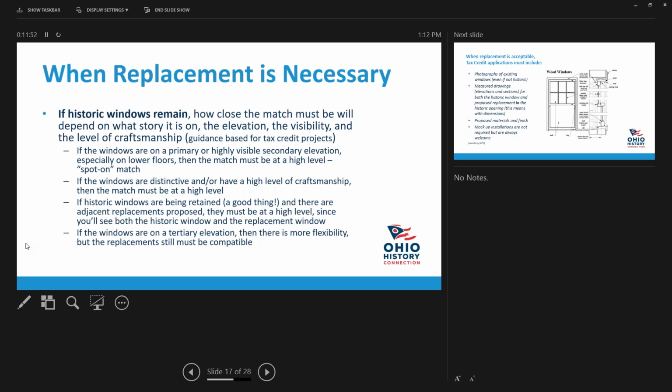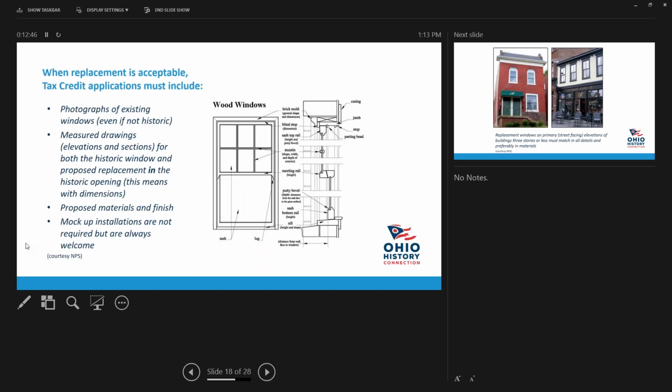But when replacement is necessary, if the historic windows remain, how close the match must be will depend on what story it's on, the elevation, the visibility, and the level of craftsmanship. And again, this guidance is based for tax credit projects. If the windows are on a primary or a highly visible secondary elevation, especially if they're on lower floors, then the match must be at a high level, spot on match. If the windows are distinctive or have a high level of craftsmanship, then the match must be at a high level. If historic windows are being retained, a good thing, and there are adjacent replacements proposed, those must be at a high level since you'll see both the historic window and the replacement window. If the windows are on a tertiary elevation, though, there is more flexibility, but the replacement still must be compatible for a tax credit project.